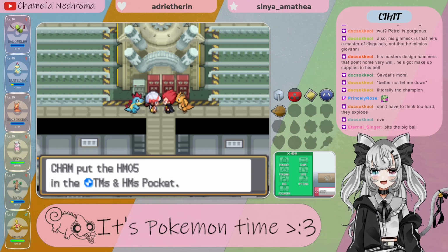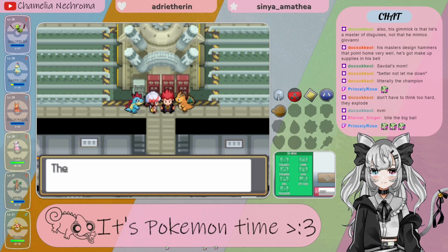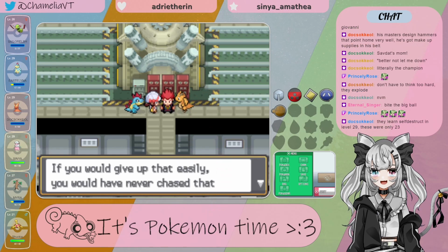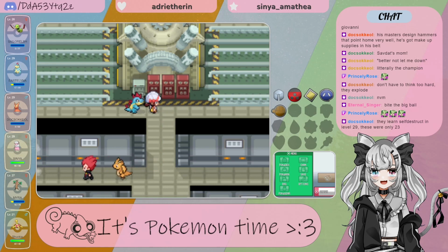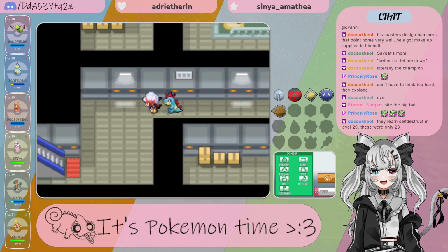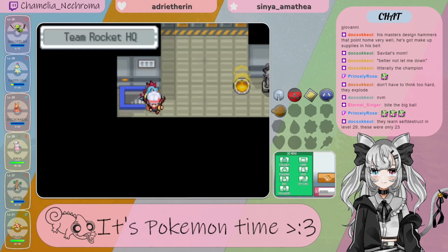We got another HM. Woo! Well pulled. Alright. We did it! They're at self-destructing levels for night. These were only level 23. Since when has that stopped Pokemon games before? Evolutions and moves and such have never followed levels for NPCs.